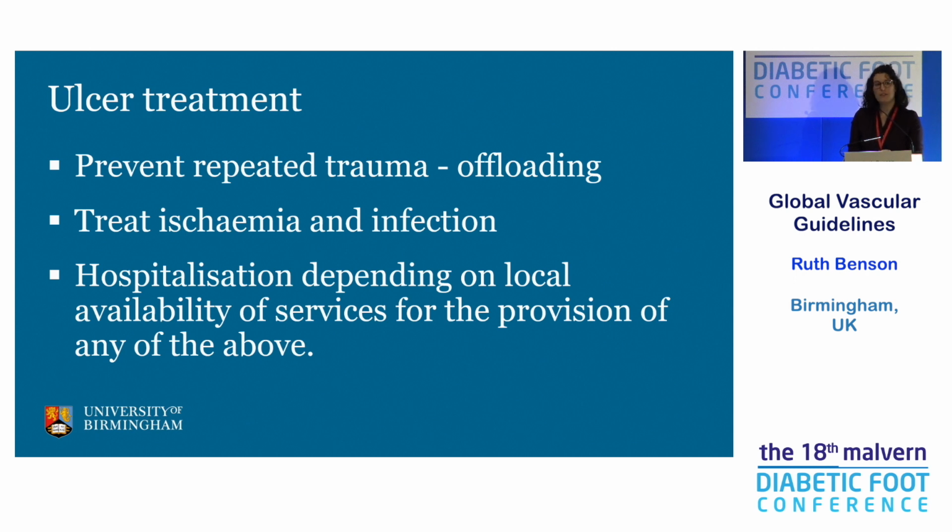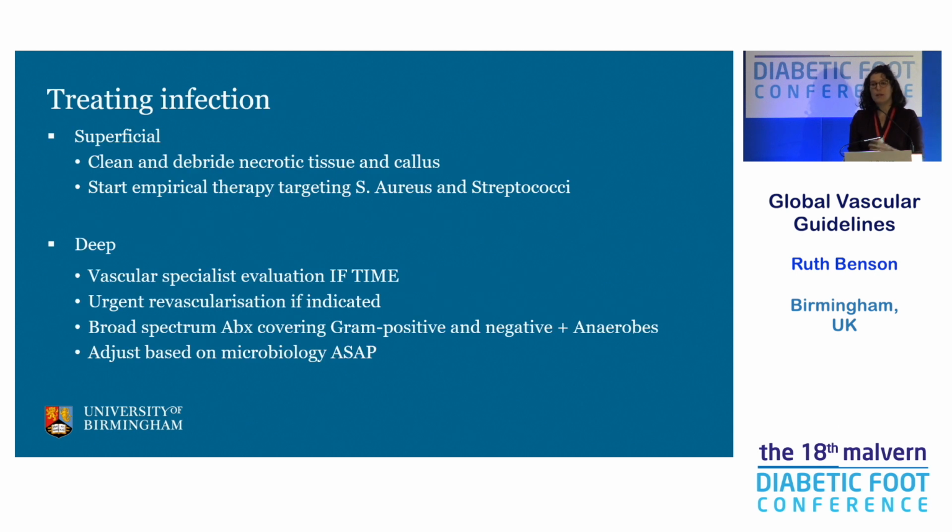COVID's provided us some challenges as well in terms of the availability of outpatient antibiotic provision, for example. But for superficial infection, the idea remains to treat them as outpatients. Empirical therapy should be started. The guidelines continue to identify that Staph aureus and streptococci are the most common community-identified organisms. If it's deep infection, then again, vascular specialist evaluation. What they've put in here is if time. We know, especially in the UK, vascular services are very centralised. Internationally, the availability of vascular surgeons can vary in good time.